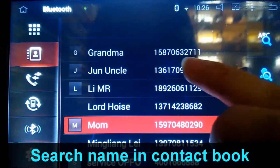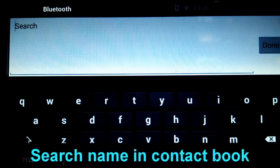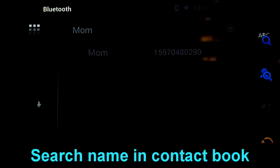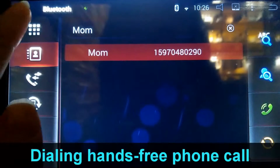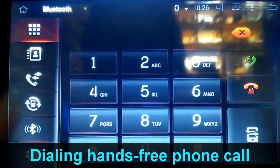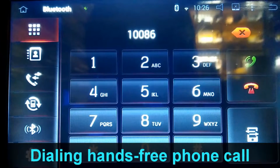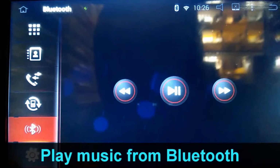And you also can search the number, like, of course, mom. See? And you also can make the phone call, hands-free phone call. And you also can listen to music from this.